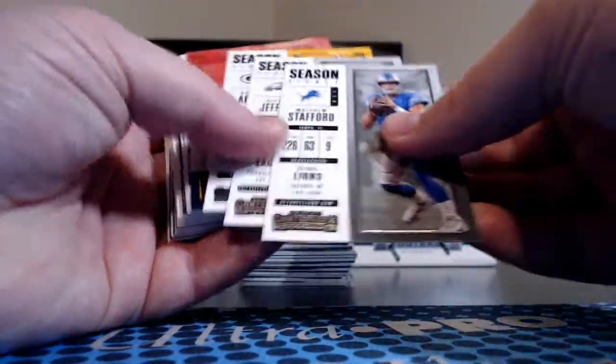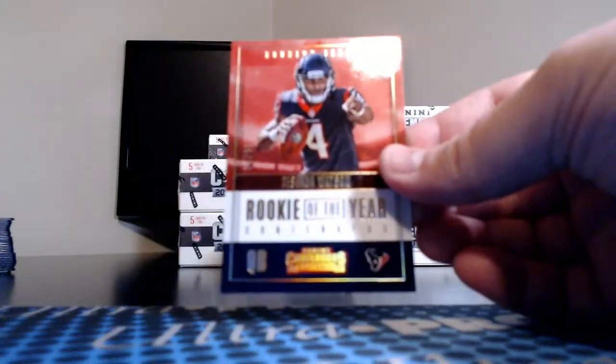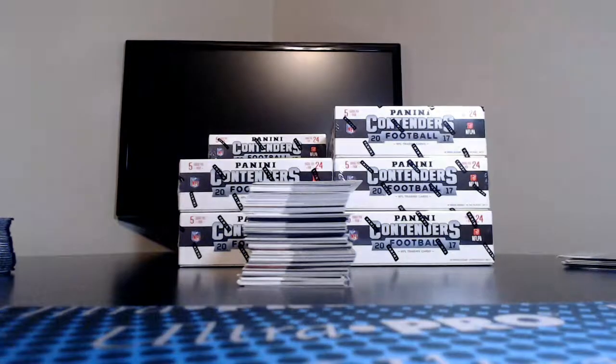Rookie of the Year contender, C-Mac. Rookie of the Year contender numbered 89 of 99. Mr. Deshaun Watson. Makes up for the no Giants.